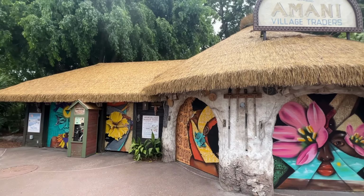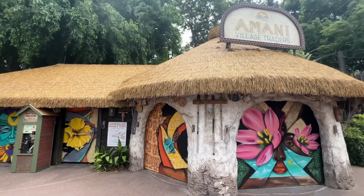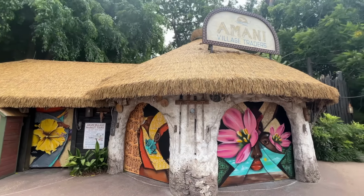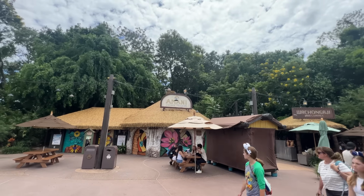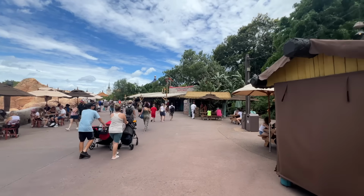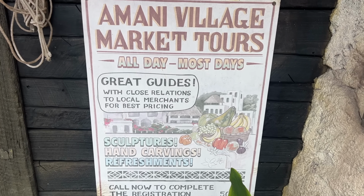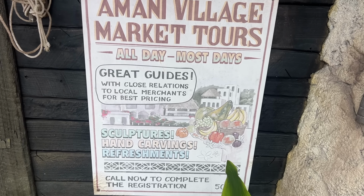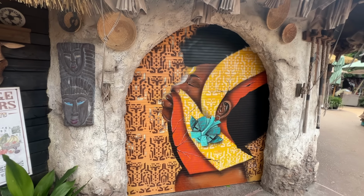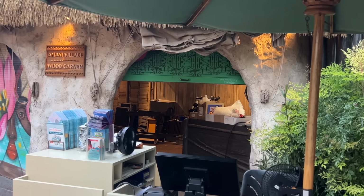The outpost was shuttered to make room for an exhibit during the Epcot International Flower and Garden Festival in 2018. Then, in 2023, Disney began removing much of the African artwork around the pavilion's exterior, claiming it was culturally insensitive. African masks and wood carvings hanging on the walls were replaced with posters, and a muralist was brought in to paint the roll-up doors, giving little hope that these doors will be opening anytime soon. Today, Amani Village is simply being used as storage.